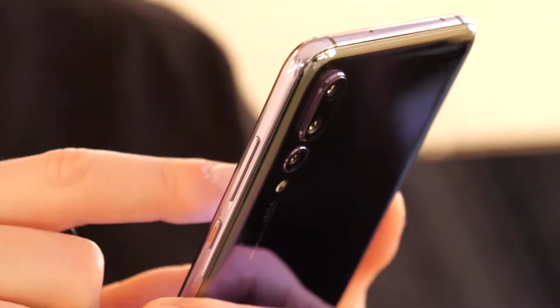Huawei's P20 Pro may be a new smartphone imaging champ. The folks over at DxOMark have given it their highest score yet for a smartphone camera, and you'll believe it if you see the spec sheet.